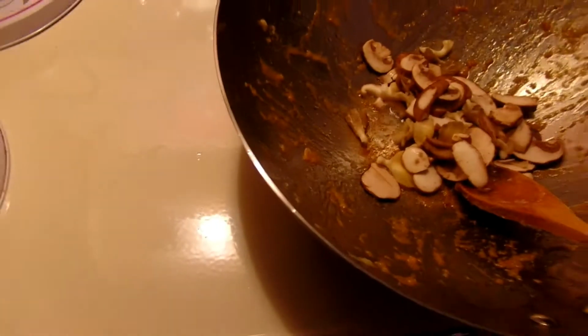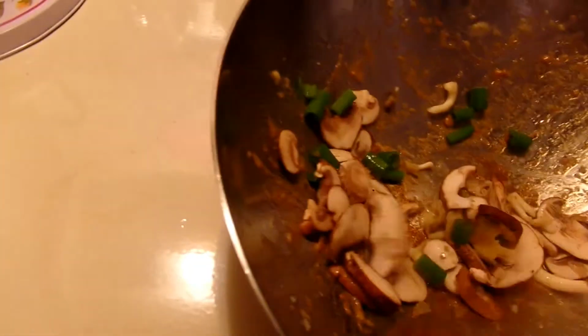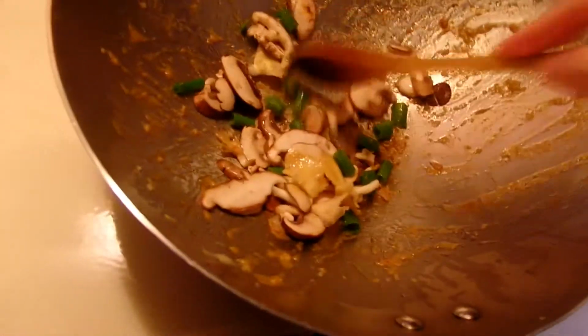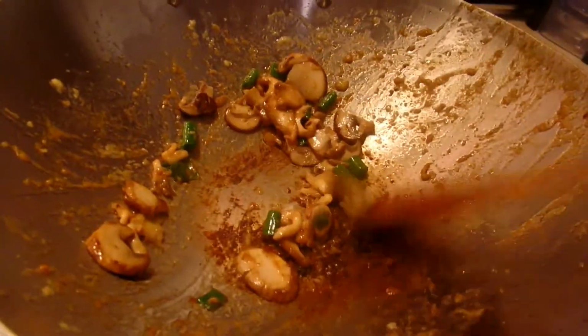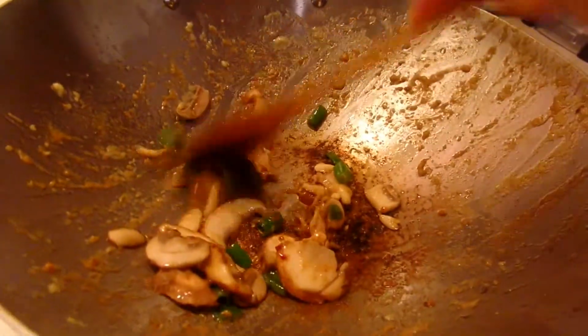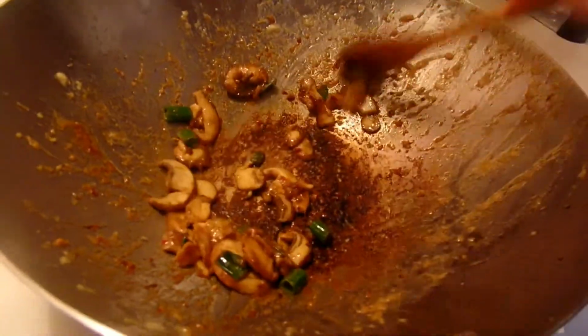Anyway, add another couple teaspoons of oil to the pan and throw in the mushrooms and a few scallion slices. Stir fry them for a minute, then add another teaspoon each of garlic, ginger, and lemongrass. But this time, also a teaspoon of chili paste. Stir everything together for about 30 seconds or until combined, then throw in 2 teaspoons of curry powder and about half a teaspoon each of white pepper and cayenne.